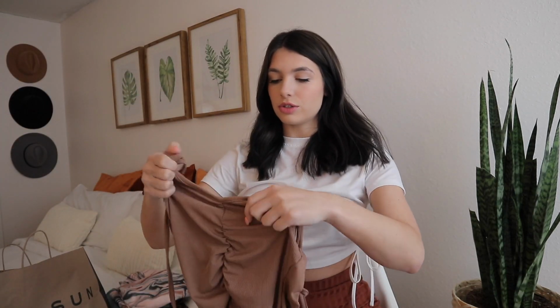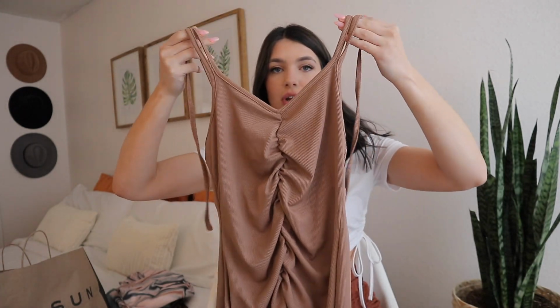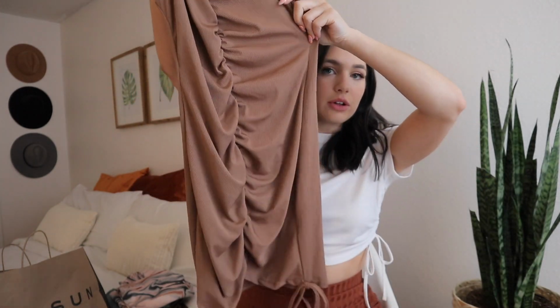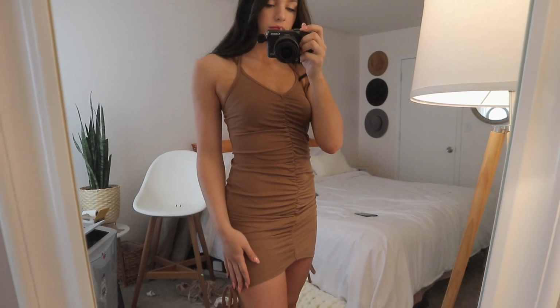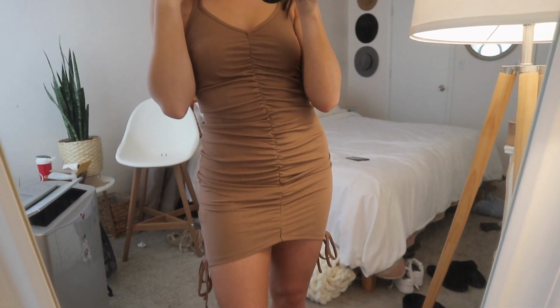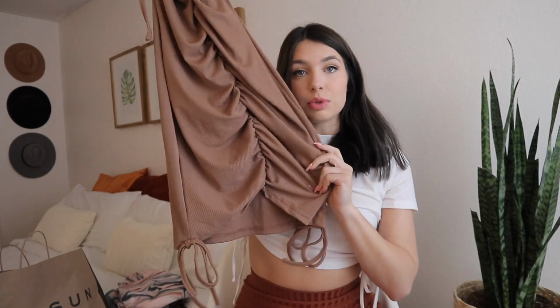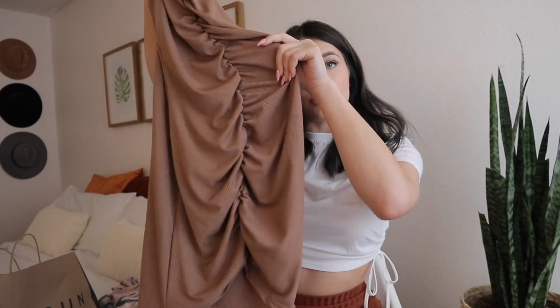The last dress I got is this adorable tan dress. It's got the cinch down the middle and the ties on the side, and it has one set of straps that are just regular, and then this second strap ties like a halter, which is a cute little extra detail. And the length is really good. It doesn't ride up on me. It's so cute. It's so comfy.